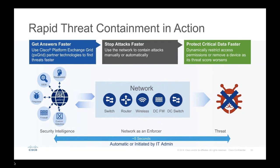So if you think about what we're able to do here, we're taking security intelligence from a variety of different sources, both Cisco and non-Cisco. We're communicating with the network and using it as an enforcer, and then ultimately we're able to stop threats. Again, this is either automatic if you set it up that way and your policies allow it, or initiated by an IT admin. All of this happens in a matter of seconds, and this is what we call rapid threat containment in action. And with that, what I would like to do now is open the floor up for any questions that you may have.